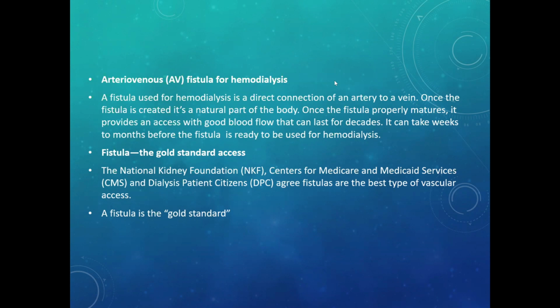So it's a direct connection of an artery to a vein. This is not normally happening in our body. Once it matures, that's what it's called. That means it's fully healed and working the right way. We can use it. Look how long it can last, for decades. It can last for years and years and years for that dialysis patient. It can take weeks. It can take up to 3 or 4 months for it to be fully ready.